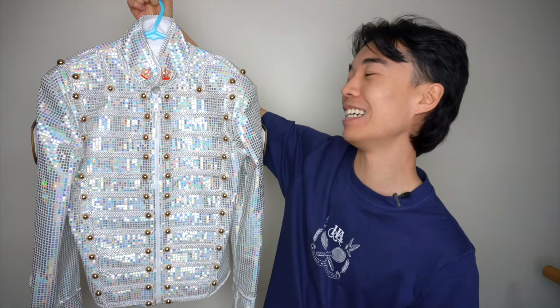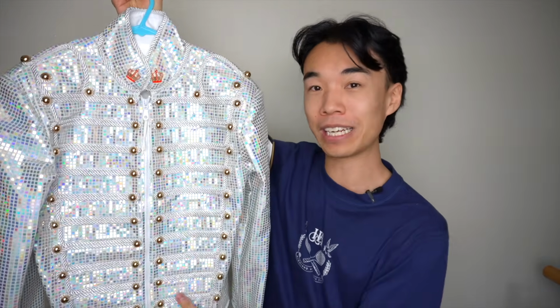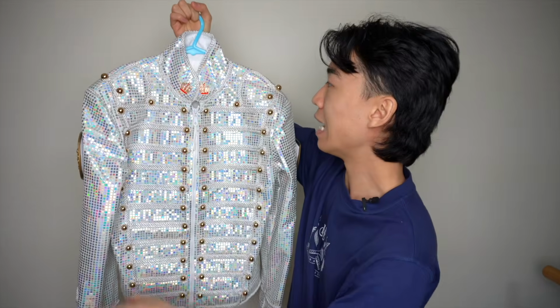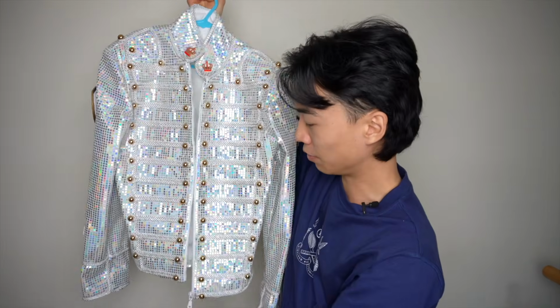And where can I start? There's so many things to talk about. But let's just start off with the fabric. Now this fabric is really, really cool. It is this silver material with white backing. And I'm just going to unzip it. It has this pull tab as well. I've explained it in the Blonde on the Dance Floor jacket.